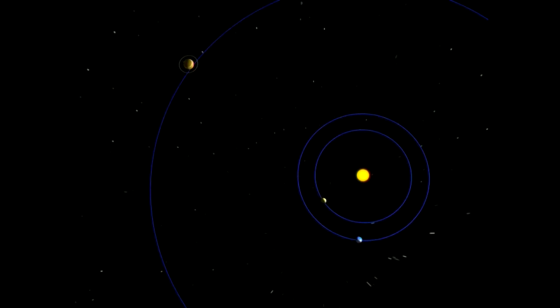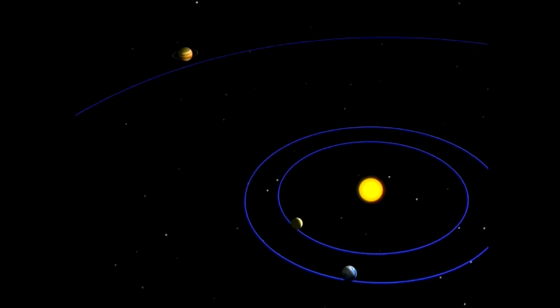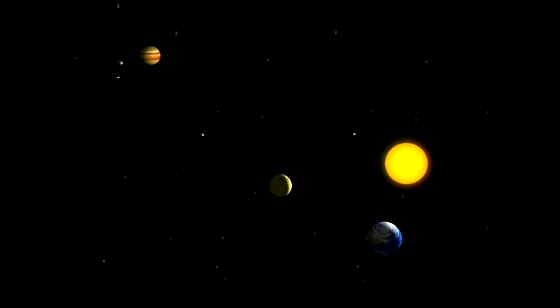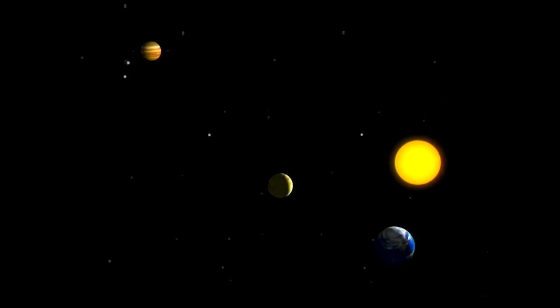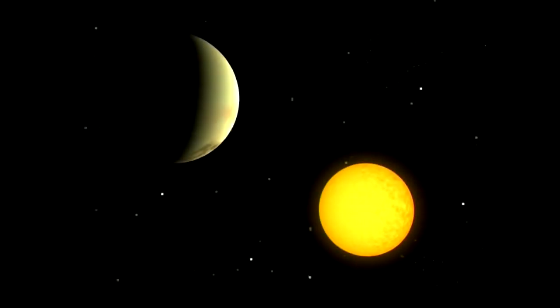Why is Venus so bright? It's near us, so it seems larger than other objects, which are further away. Jupiter is further away and dimmer. Like Jupiter and all the other planets, Venus reflects sunlight. It doesn't shine on its own.